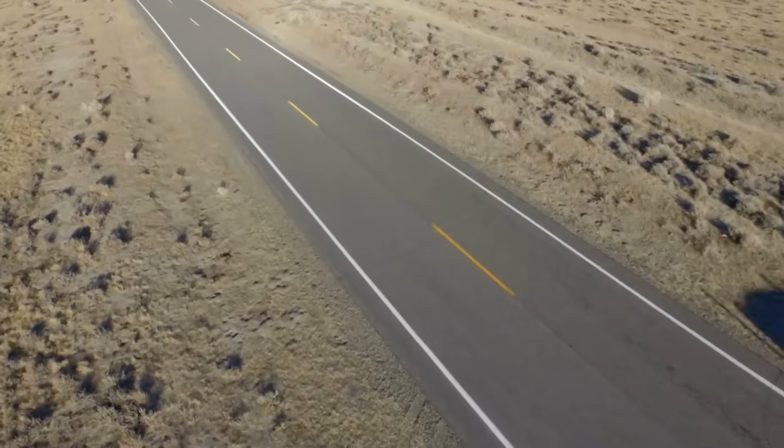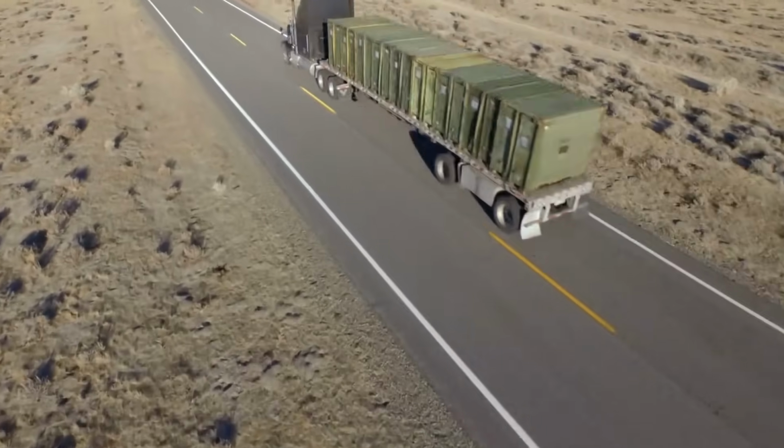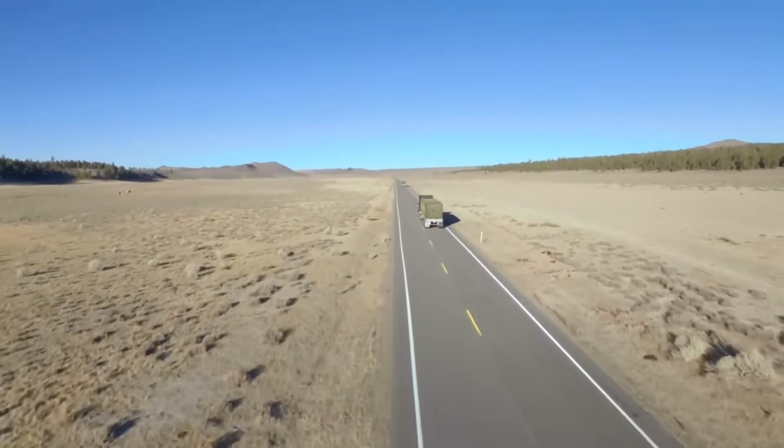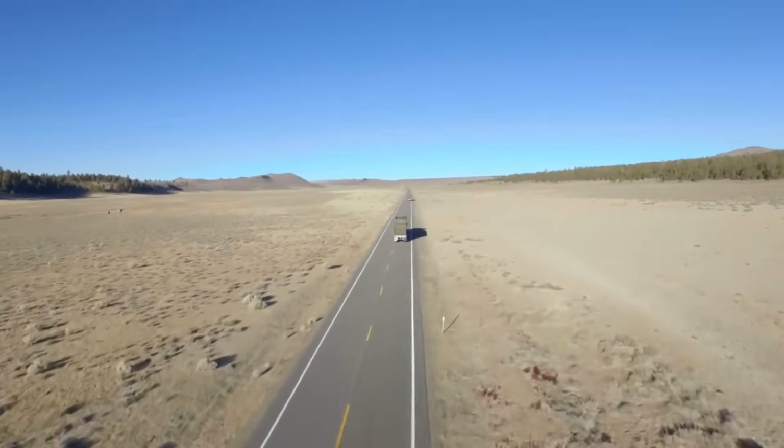The place is about 6 miles off the nearest road. A post truck picks the letters up and hits the road for delivery. Eventually, they are shipped all over the world.